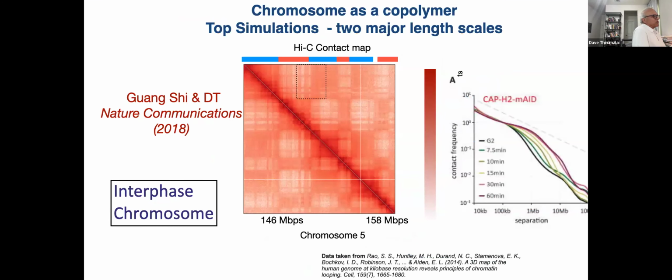What is meant by structure in chromosomes is somewhat different, largely because chromosome as a polymer is gigantically large. It's the largest polymer probably that we know. It can vary in number of monomers, which are just ATGC base pairs, from about 100 million to even close to a billion, depending upon the species and so on that you look at.